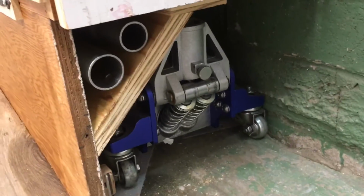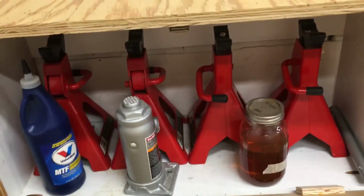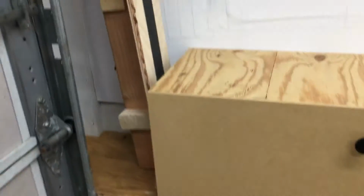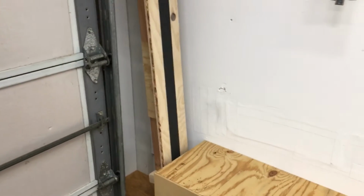So here's just storage for my floor jack, so that it's easy to access if I want to change the oil or something, rotate tires, and also jack stands. Nice to have those on hand. Those usually sit around the floor and collect dust. I'll show you this later. This is a bridge, I guess, to bridge that gap between the ramp and the driveway. Kind of a funny little device, but it works pretty well.